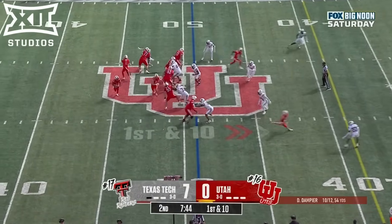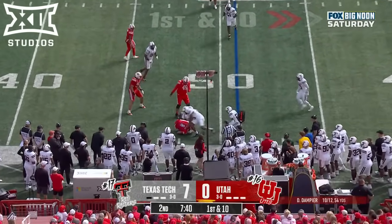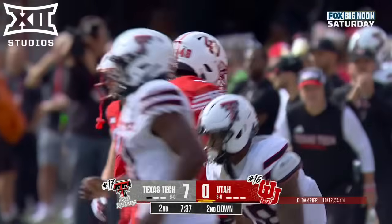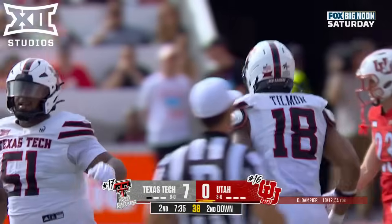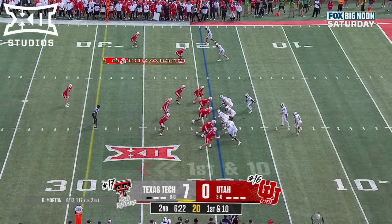1st and 10 to the 49. Dampier sprints out of the pocket, drops it off short. Nothing doing this time. Great pursuit as Landon Barton makes the tackle, and he's dropped immediately. Twice down the field, both of them picked off.